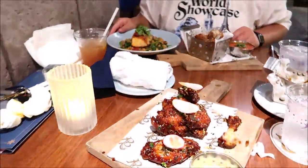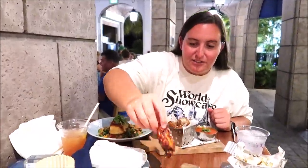You want a wingy? I might have to steal a little wing. You're going to have to try a chicken wing. Okay, a little bit of chicken wing. Let's steal a wing. Let's see if they measure up to our favorite local spot, Kitties.